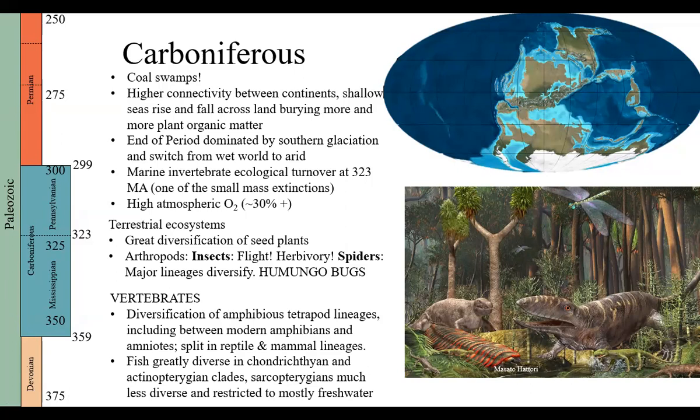Pangaea, the supercontinent, is beginning to coalesce. We don't technically call it Pangaea quite yet, but it's getting there. Big ice age happening in the Carboniferous. And so the southern continents, this is now Australia, Antarctica, India, Madagascar, Southern Africa, Southern South America, a little bit, are getting glaciated. Super interesting.